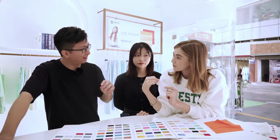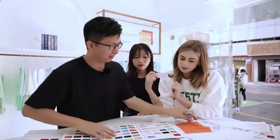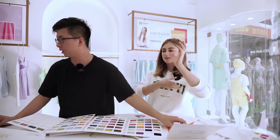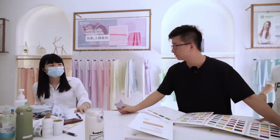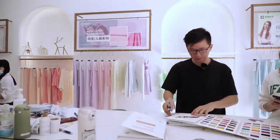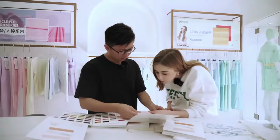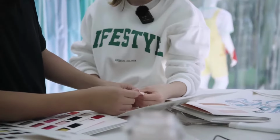The hoodie wear, like the fleece you like, right? Yes. So yes, here, also yes. This one, this one. But this one, yeah, this one is pretty soft. Not too. But yeah, this one is really high density.